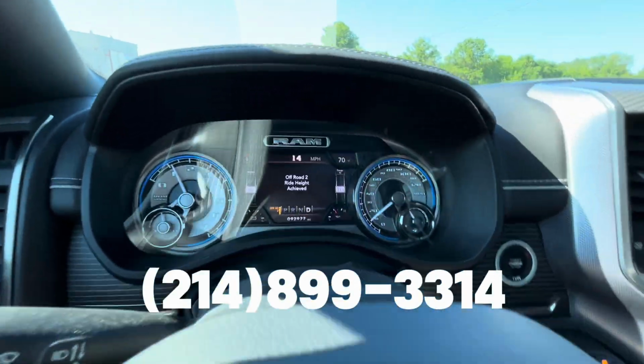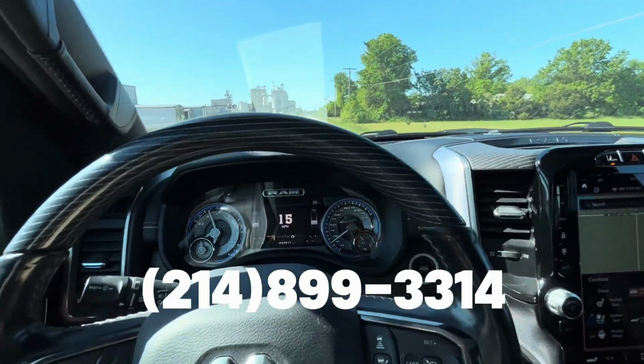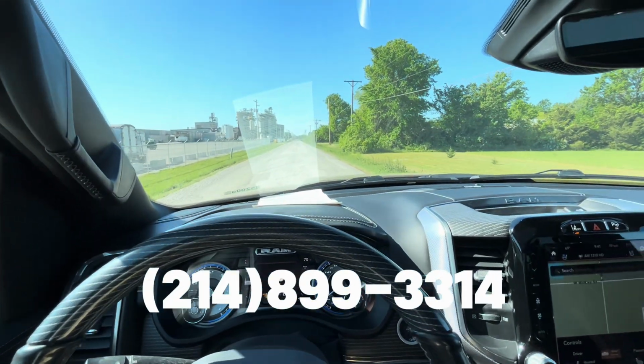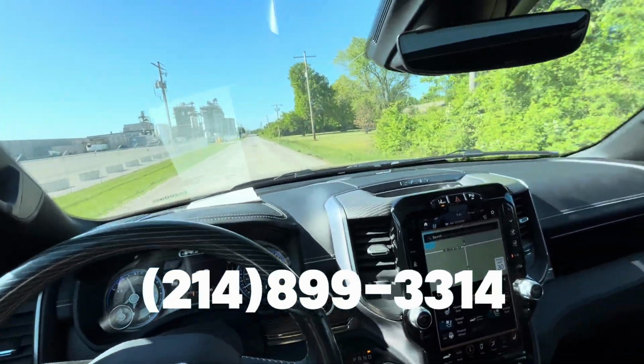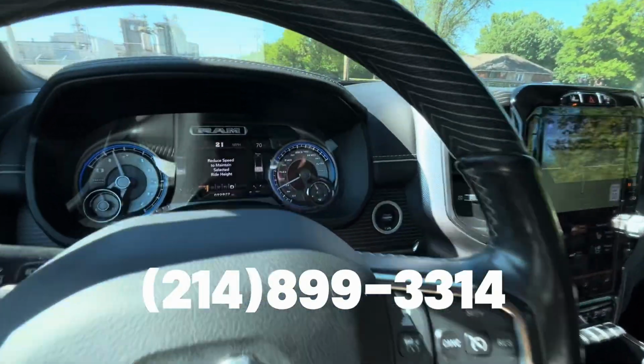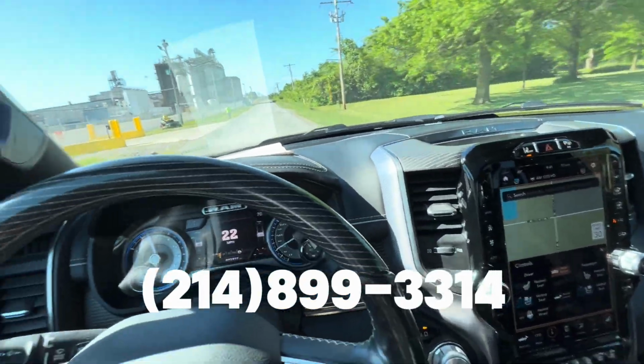Off-road height has been achieved. Very quiet. Going over some rocks and gravel right now, y'all, and you wouldn't even be able to tell. Going 21 miles per hour.